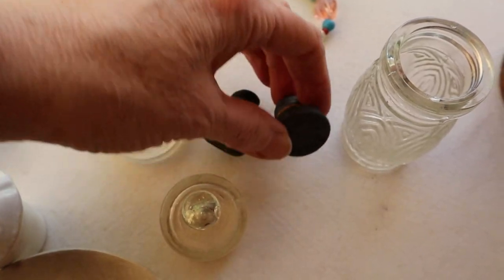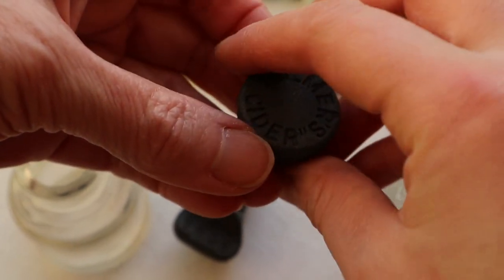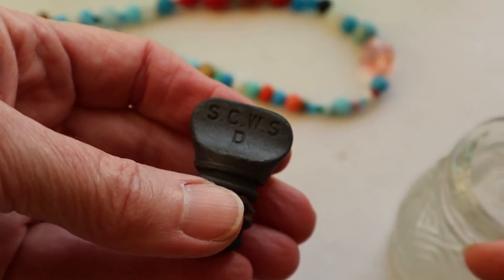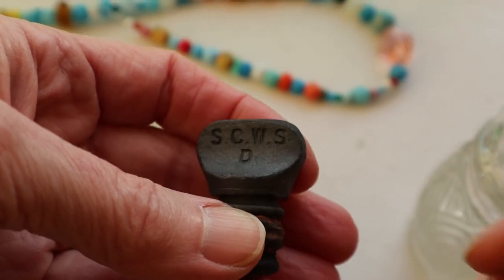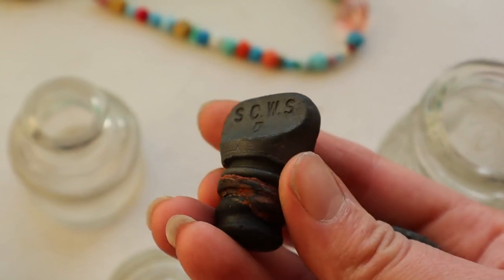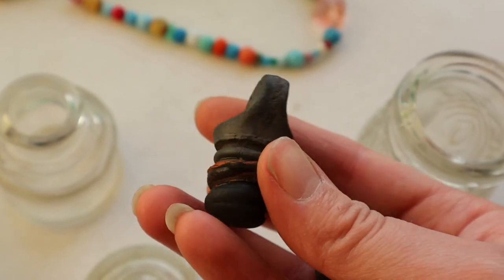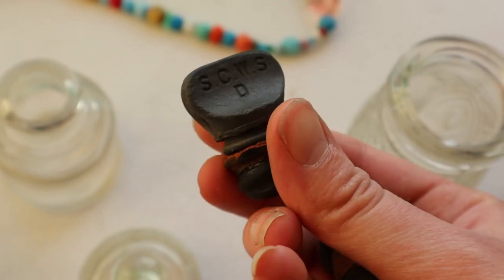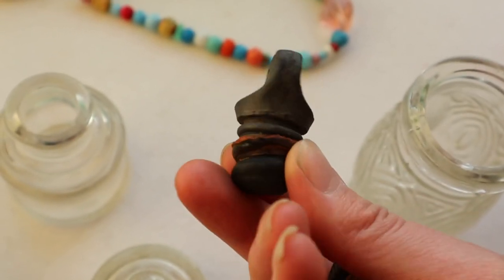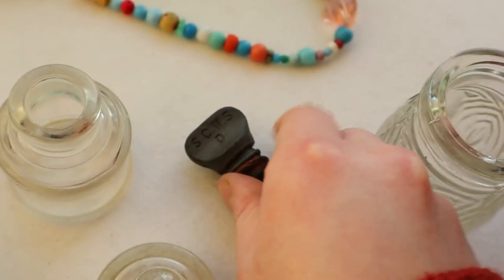And there are two bottle stoppers here. One is Bulmers, which is cider. This other one is SCWS, which is the Scottish Cooperative Wholesale Society. We've already talked about the Cooperative Wholesale Society, so this was just a Scottish branch of the same thing. That's cool. We don't have one of those. It's the first one of those we've found.